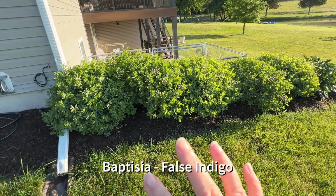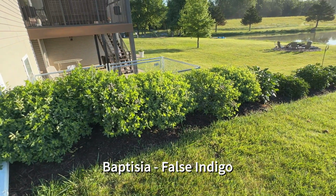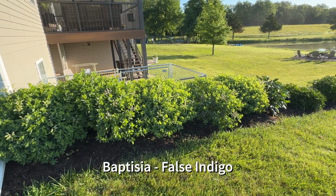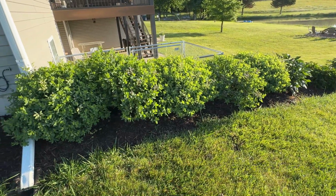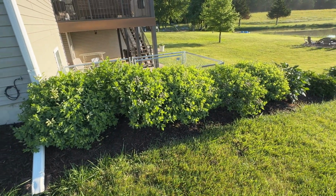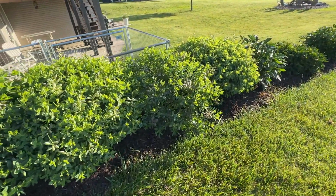And so when they grew up, those poor little Russian sage, forget it. Russian sage loves sun, needs space, and I didn't plan very well because I honestly had never grown Baptisia or false indigo before, and I'm delighted with how these beauties are doing. Of course, they're done blooming as well.